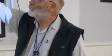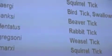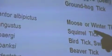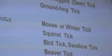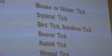Generally speaking, the words that you see for the common name indicate the species it was collected on when it was originally described. So you can see we have 4 common ones, and the other ones are here, like the moose tick or winter tick. We have them in a couple spots in the province, but the rest are relatively poorly distributed.